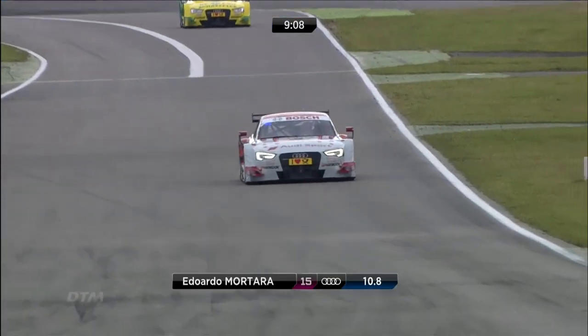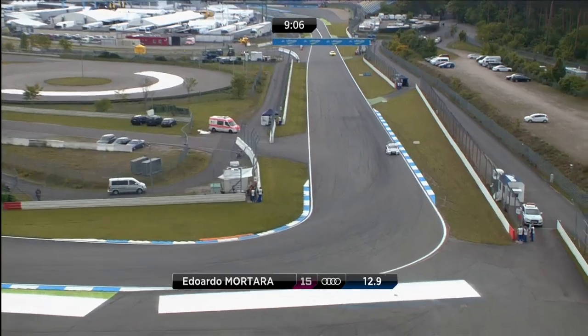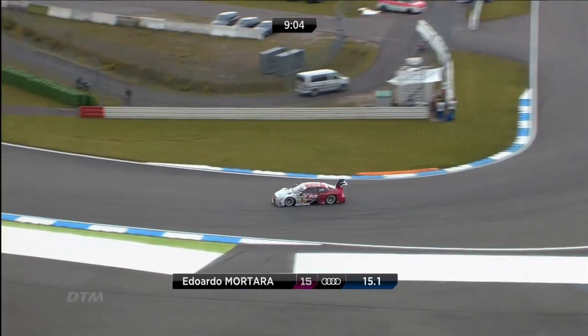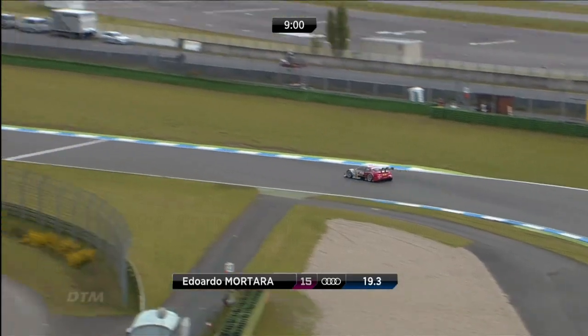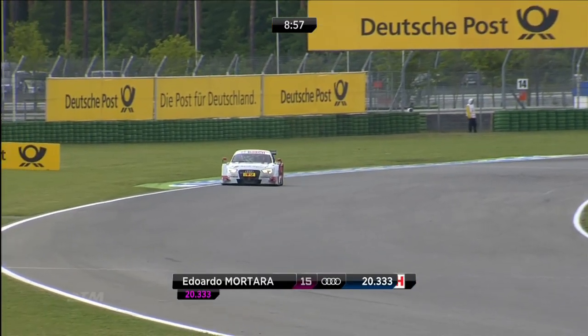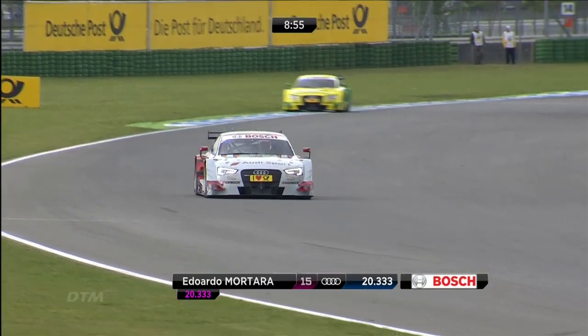But there we are. Ifs and maybes, Chris. It is what it is. He's out of the first part of qualifying. So we're into Q2. Edo Mortara we're watching right now as the clock counts down, and it goes so very quickly.